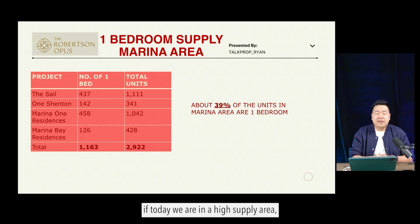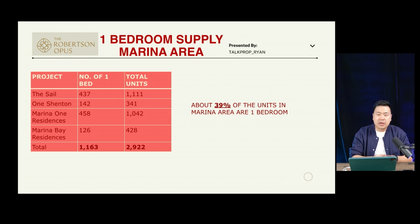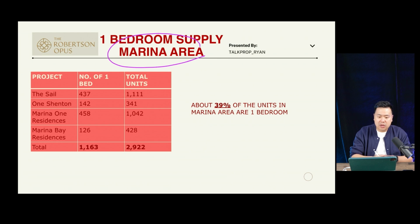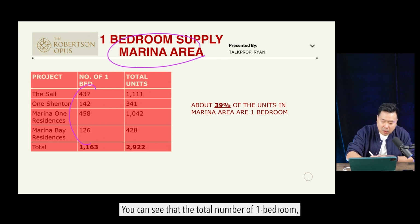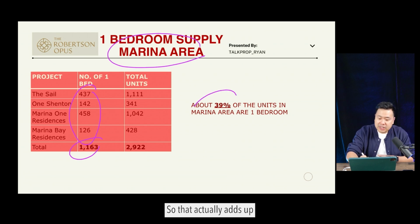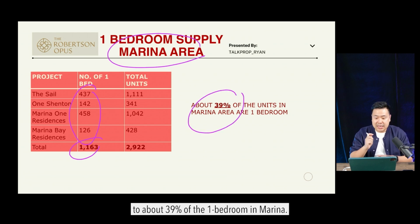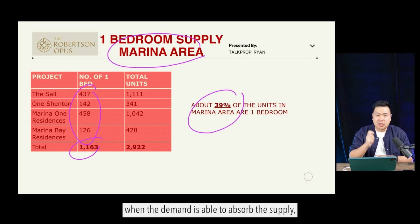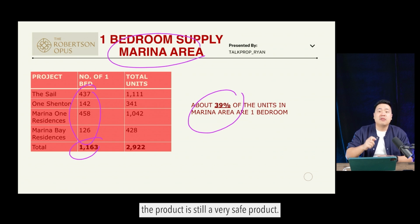So does it mean that if today we are in a high supply area, the product is not safe? Actually not true. So I'm using this example in the Marina area. You can see that the total number of one bedroom just in Marina is 1,163 units. That adds up to about 39% of the units in Marina. But of course, when the demand is able to absorb the supply, the product is still a very safe product.